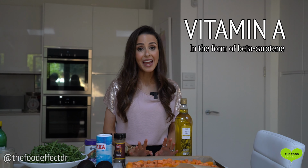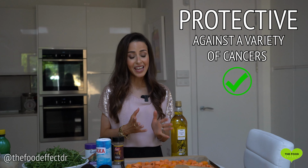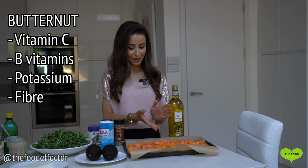So we've got our butternut here. Butternut is super high in vitamin A in the form of beta carotene, which is amazing for glowing skin. It's also good for immunity and has been shown to be protective against a variety of cancers. Butternut's also high in vitamin C, B vitamins, potassium and fiber, so it's a great one here.